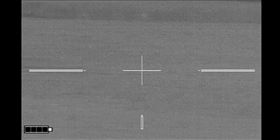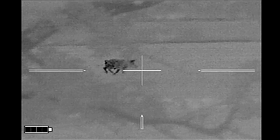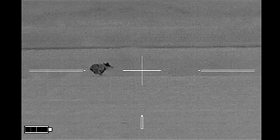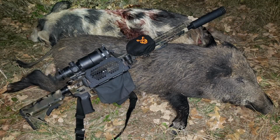And now I have to wait for the hogs to clear the fence and not be anywhere near the cattle. Or behind the tree. This one comes in the open. I missed with that shot. I track on these hogs and they start getting into the cattle. And that was it for the shooting, and I ended up coming away with a 115-pound boar and a 105-pound boar.